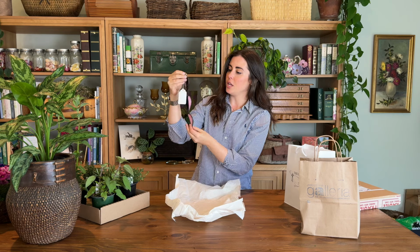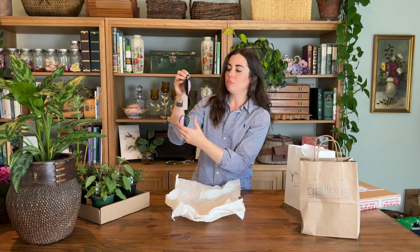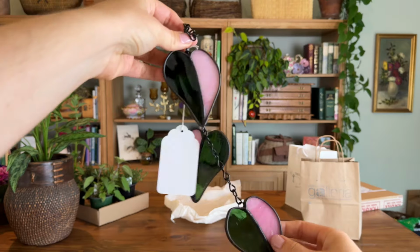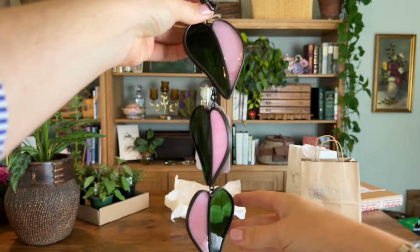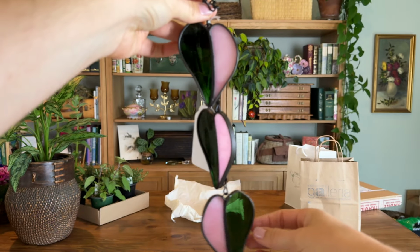So I don't know where I'm going to put this. I mean, I know it's going to go in my office. My original thought was, actually, let me bring this up closer so you can see how pretty it is. Look how pretty. And it was $35, which there were definitely things that she made that were more expensive, which makes sense because they seemed very intricate.